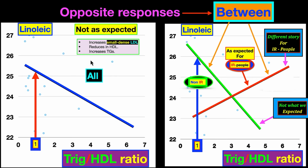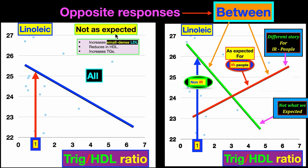Now let's compare it. We have linoleic acid to triglyceride HDL. Here's the 1-to-1 I just showed you. And as your linoleic acid increases, what do we find? Your triglyceride HDL ratio decreases. So it sounds like a good thing, right? They're saying that sounds pretty good. And I said, not as expected.